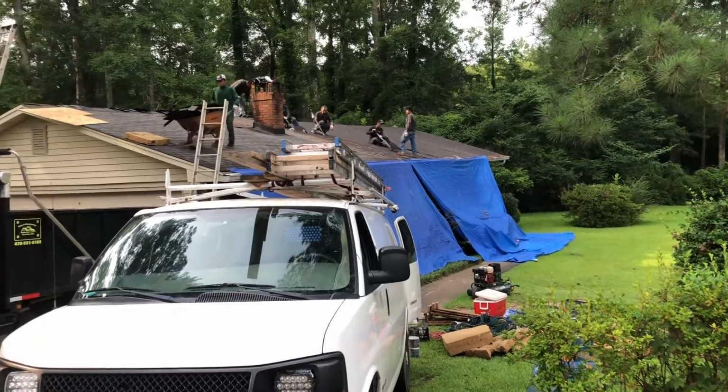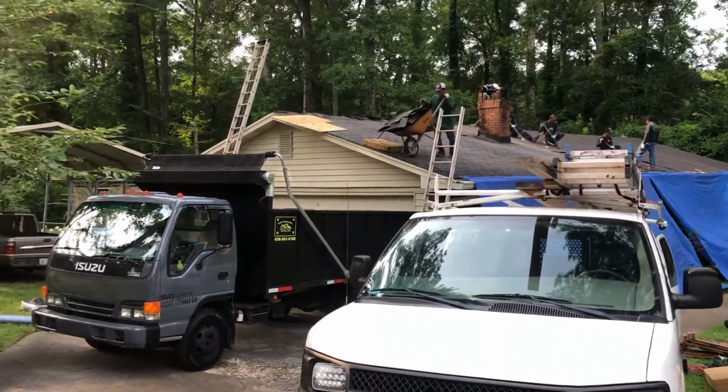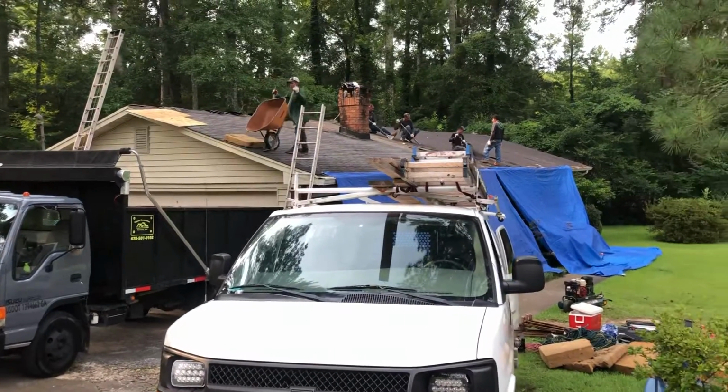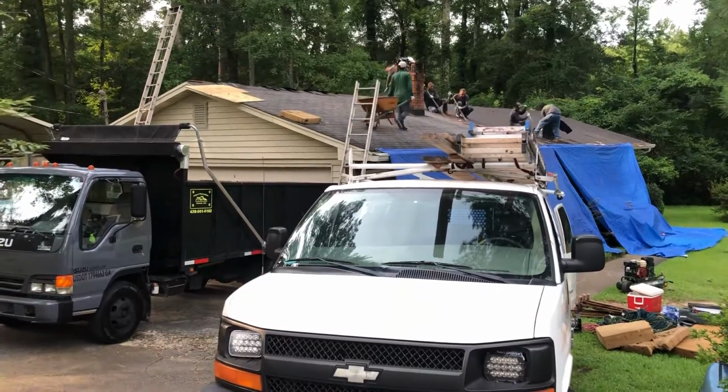It's Friday. We're out in Jones County on a roof replacement for one of our oldest clients. Done a complete interior remodel for her several years ago. It's time to get the roof changed, get rid of these old tired 3-tabs.